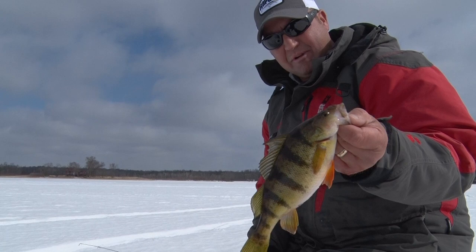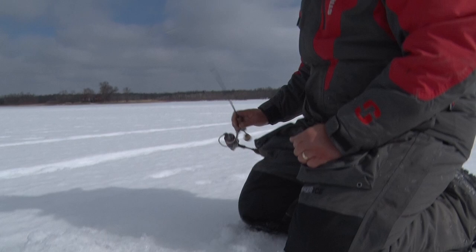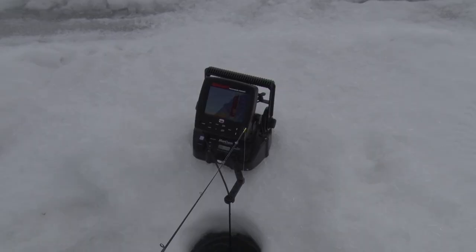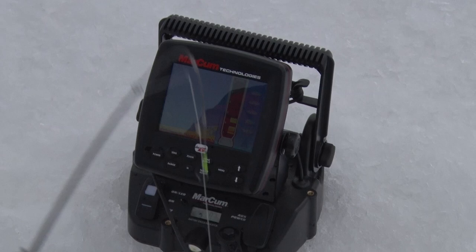You know, that's the key, is just staying on the move, traveling light. I can go grab my stuff and drill some more holes in this area, but the name of the game with perch fishing on these shallow water flats is find them first and then set up. There we go, a couple of them down there.